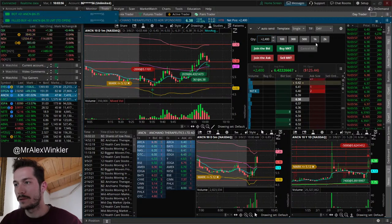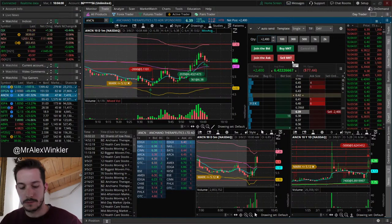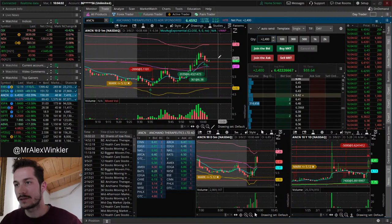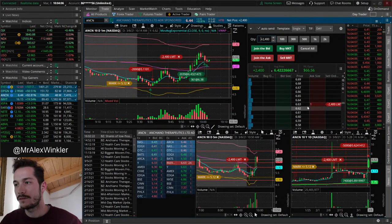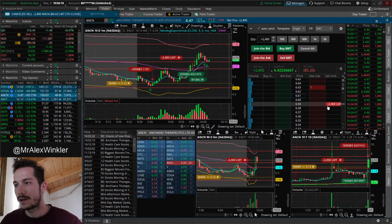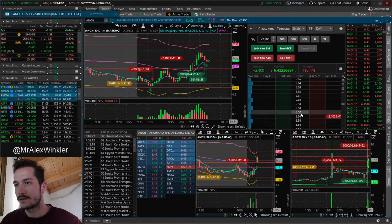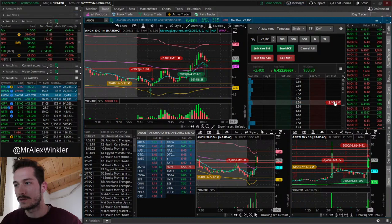Just gonna buy a little bit more just to make it easier to close. I hate tripping over myself when I'm trying to close a trade. I think there's a chance we're gonna run over 5, but you wanna manage expectations here. Never become too convinced about any one trade, and this ticker is clearly having issues here.